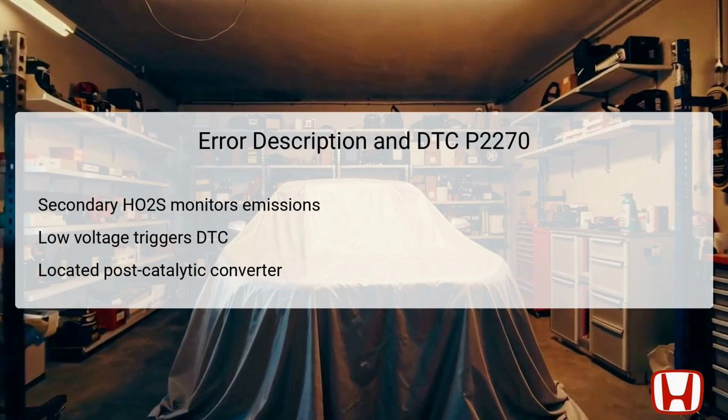engine after they have passed through the catalytic converter. This sensor plays a crucial role in understanding how effectively the catalytic converter is functioning and how well the engine is burning fuel. By assessing the oxygen content in the exhaust gases, the secondary HO2S feedback is used by the PCM to adjust the air-fuel mixture for optimal combustion efficiency.